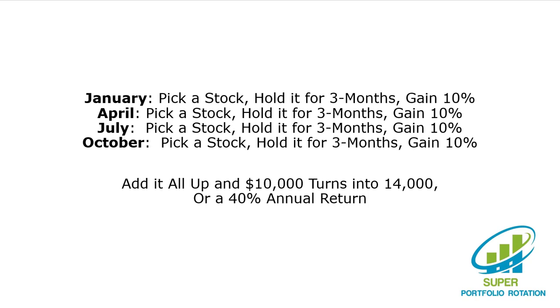But there's one thing that you're not accounting for in this. You turn 10,000 into 14,000. If you do that every year, you're going to have way more than 1.9 million. This is why buy and hold doesn't work, because when a stock makes a move, it doesn't continue making that move. So what you want to do is put yourself in a position when it's about to make the move, if possible.